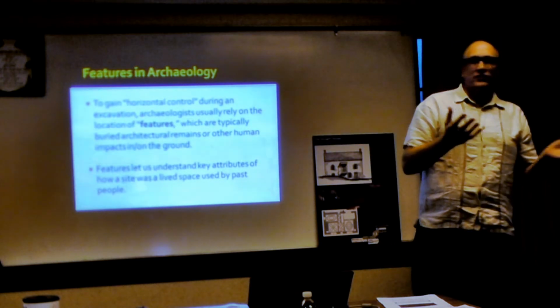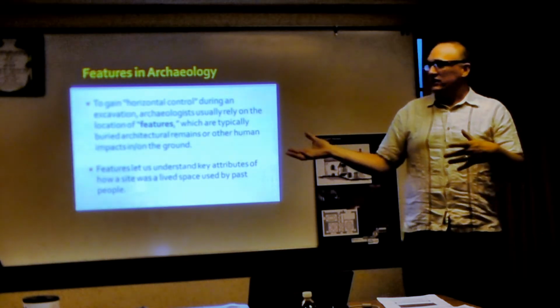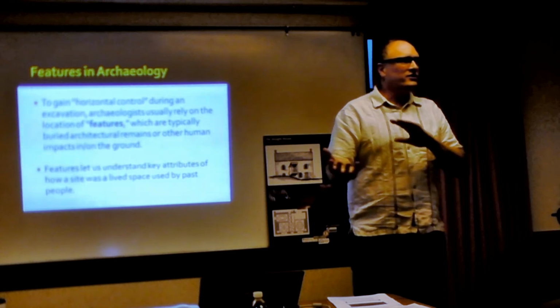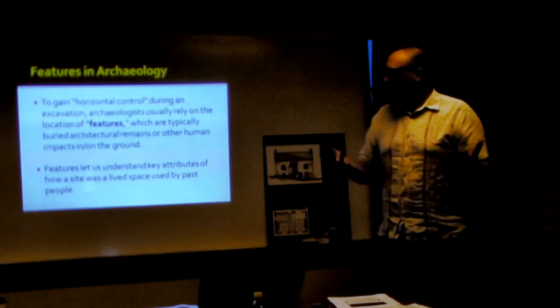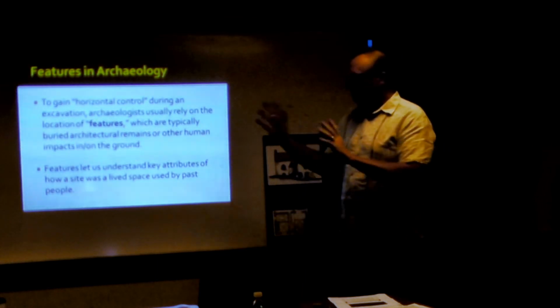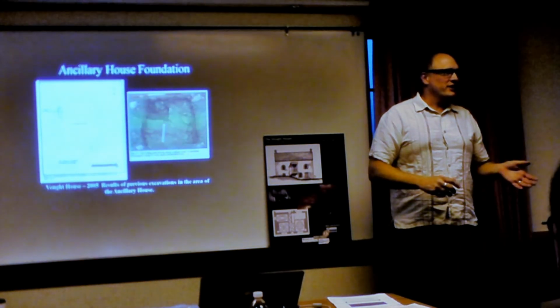And I want to bring up this word feature again. So a feature is a drastic change in the soil or some component of the site that's still there that'll help us understand how it was actually used as a living space in the past. So, for example, how about this? What we're actually going to dig.